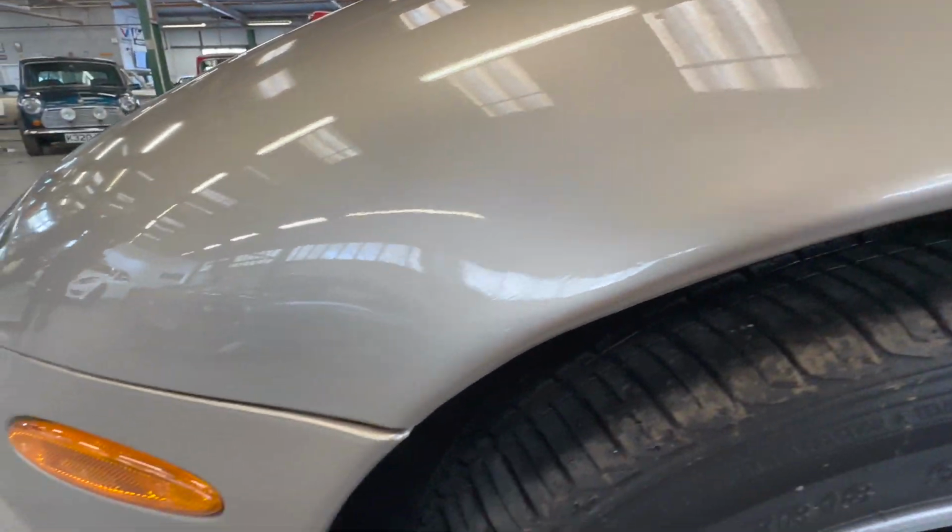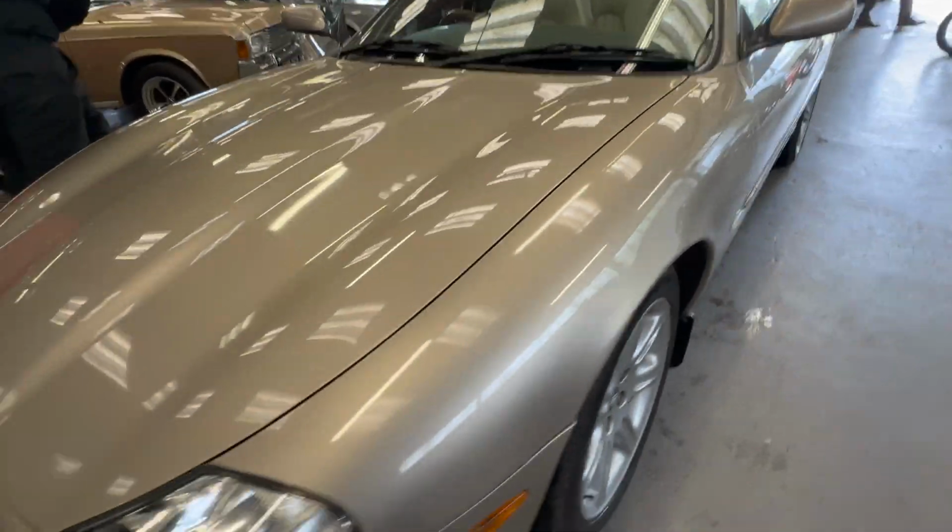Working our way around, nice and straight. A little bit of stone chips touching on the front wing there. Apart from that, lovely and straight, ready to be enjoyed, this one.